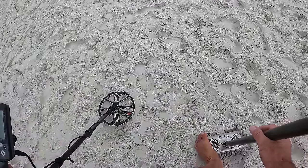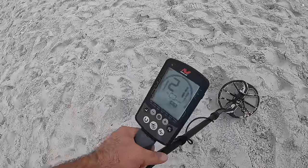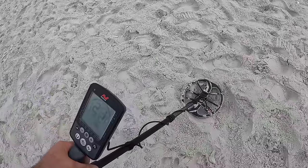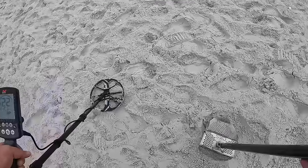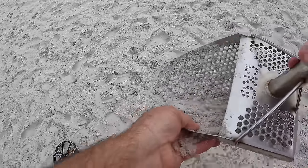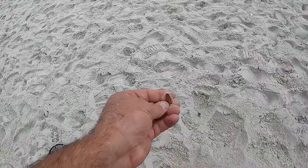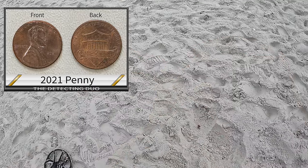But there's another one in here. Right there. This way, that's down the way. It's 22 now. Let's see what I got this time. There it is, I hear it. That'd be a shield penny, fairly new, 2021. Shield penny there. See if there's any more here.